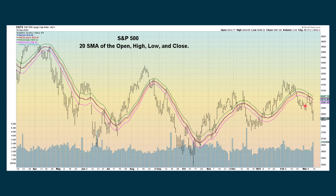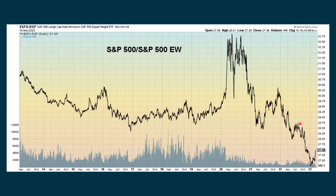This next chart shows the 20 period simple moving average, and that's short term, of the open, high, low, and close. It was interesting that a few days ago when we were going up, we hit the upper band of this high moving average, and then that acted as resistance, and then we've been falling back down ever since. We're not near any of the lines right now, so that's why I have not been showing that. This is a chart that I don't show all that often.